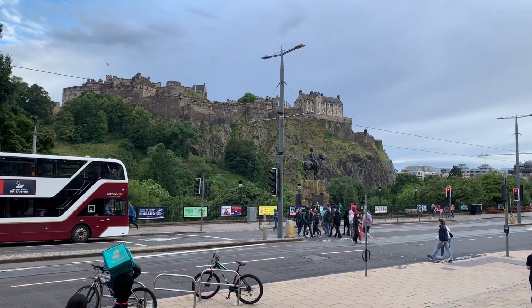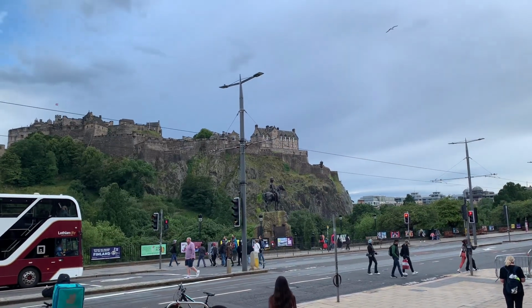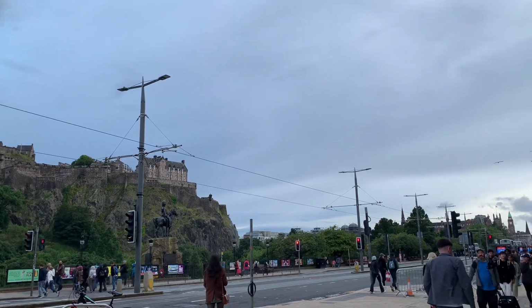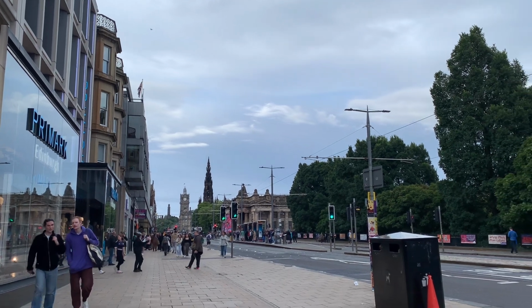This is called Edinburgh Castle and is built on Castle Rock, which is a volcanic rock formation. The castle is located on this elevated volcanic rock, as you can see, and it is in the heart of Edinburgh. And Scotland has played a very significant role in its historical strategic importance.